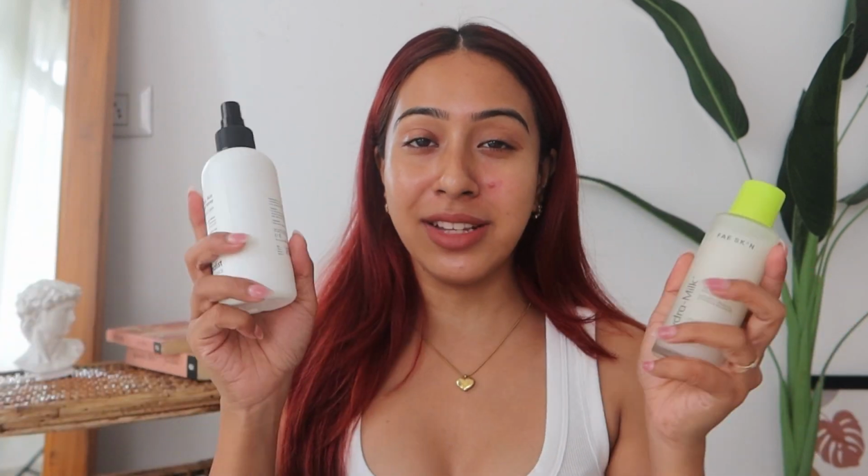So these are Minimalist toner. These are the 2 toners that I have been using side by side. But of course, they both are for different purposes. For example, the Fay Beauty is for glowing, hydrated, glass skin effect. If you want that, go for the Fay Beauty one. It's an amazing Indian brand. I love it so much.